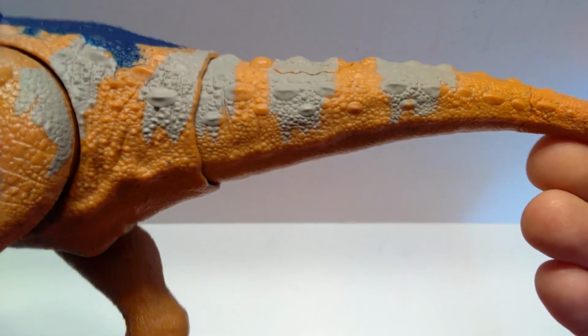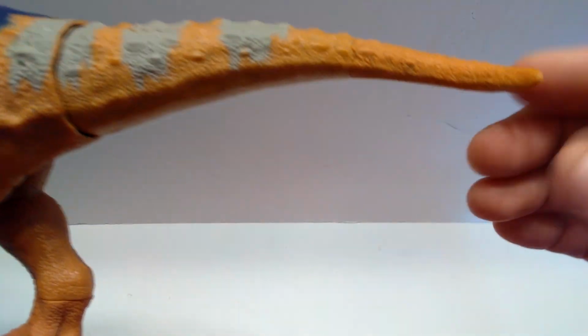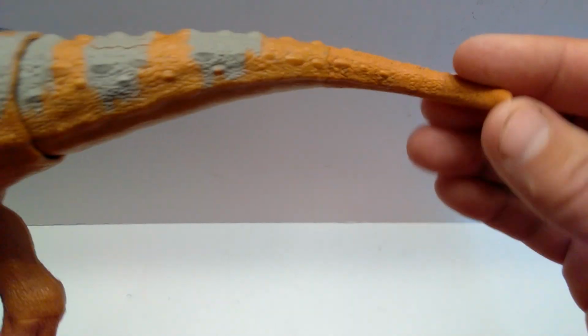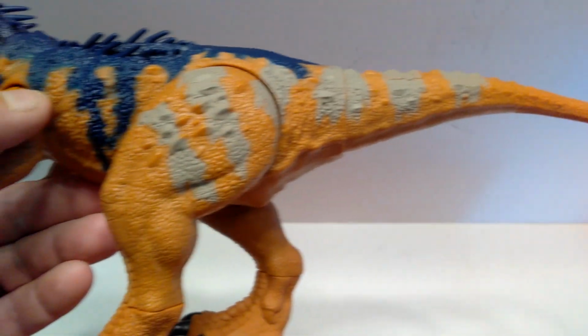There's just so much variation there included, and you do have that nice grayish coloration that stripes out to about here, and then it ends, and the rest of the tail is just this yellowish coloration that is the primary body color. I would have liked the gray to actually run the entire length of the tail, but I mean, it looks nice the way it is. It just would have looked a little better that way.